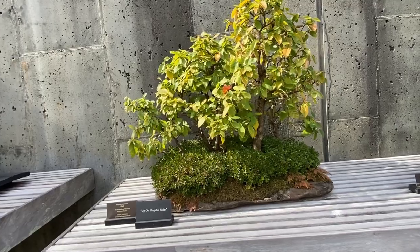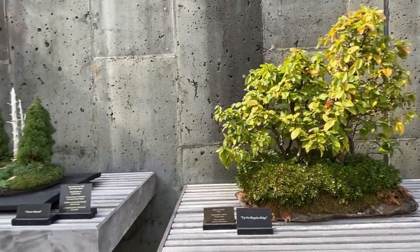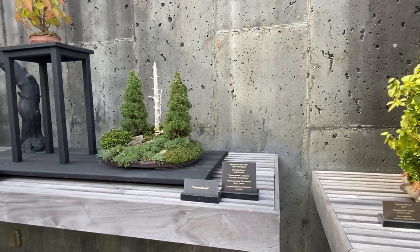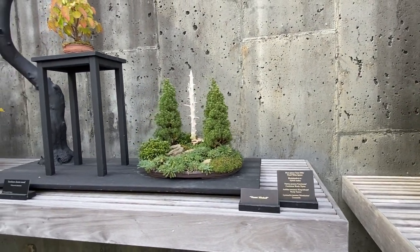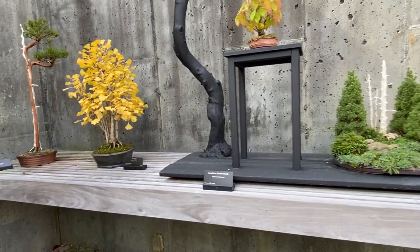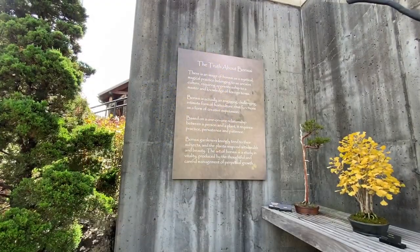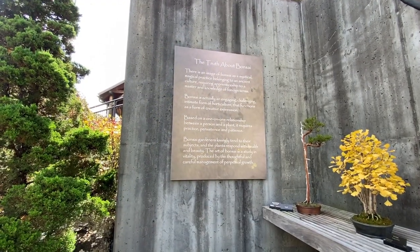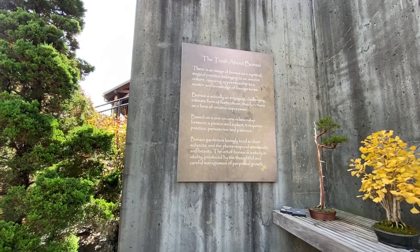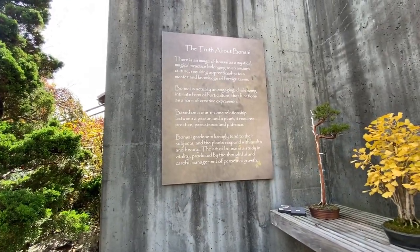And this one's called Up on Slingshot Ridge. And this one is Mount Mitchell. This one is a ginkgo. This sign talks about the truth about bonsai.